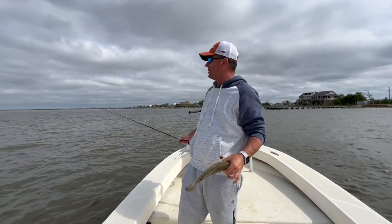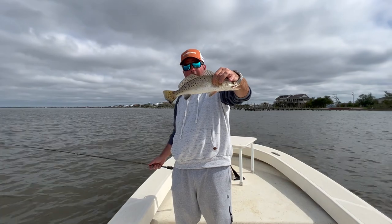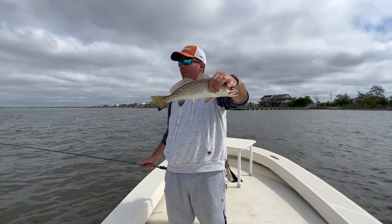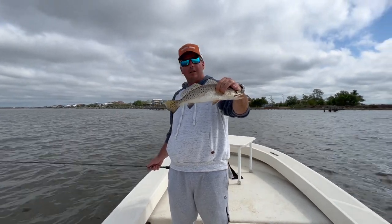Fish in other places besides the bridges here in Pontchartrain as we get into the middle to the end of the spring, April, May time. Got a little light cold front that just came through today.